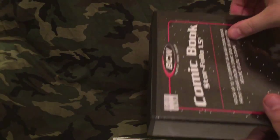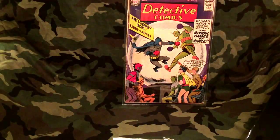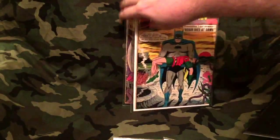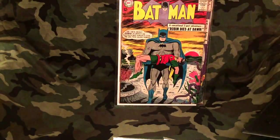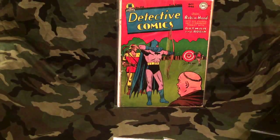But it's just secured by two Velcro straps. And then you can look right in there, and you've got comics. Comics like that. That's a Golden Age. Comics like that. That's Detective Comics 116, folks.